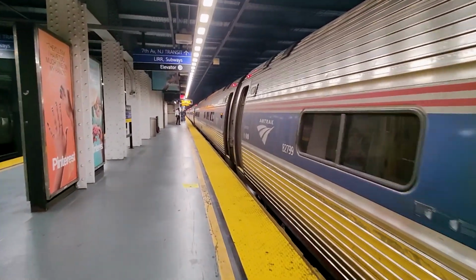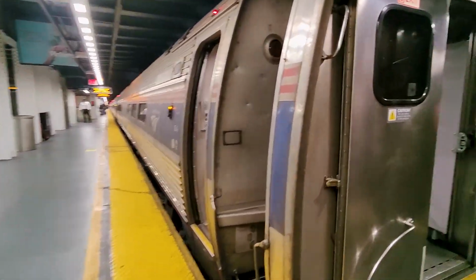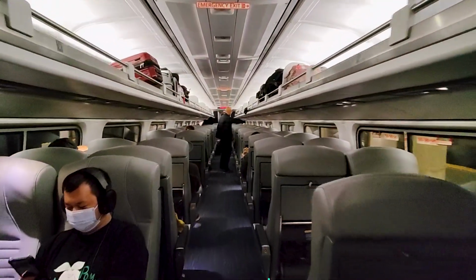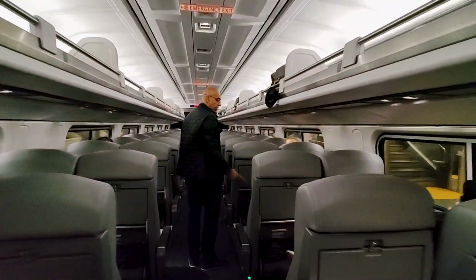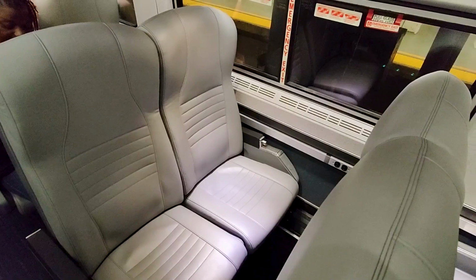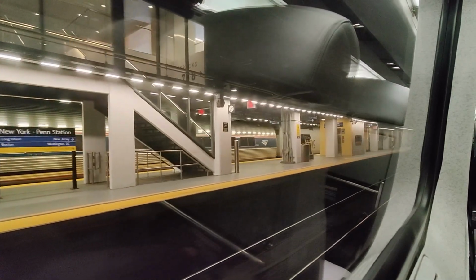As mentioned, the seating is unassigned in the way that you can sit wherever you want, so I think we'll just go into this coach. The thing that always strikes me in America is the amount of stainless steel. Right, I think a seat just about here will do. And shortly after, right on time, we are rolling out of New York's Penn Station.